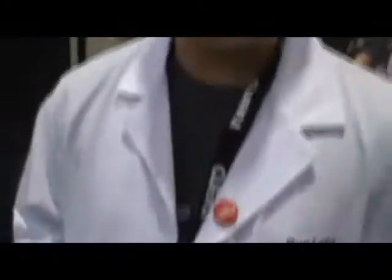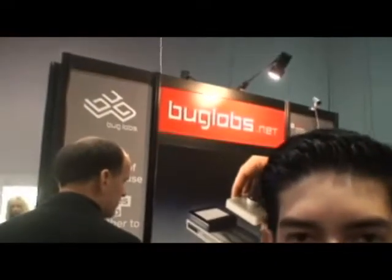So what do you have right there? I mean, this is called the Bug. It is a modular hardware platform. It is a unique gadget in that it has multiple purposes, not just one. So the idea is a developer, a software engineer, at least at the moment, can go to buglabs.net, purchase a bug and different modules to have the ability to create their own gadget.